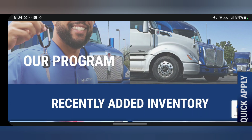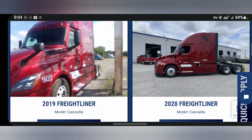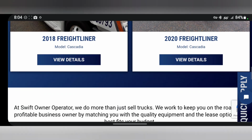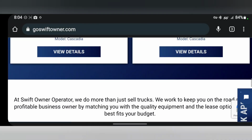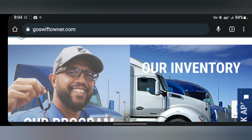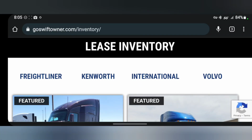There's a lot of great information here. I would not do the quick apply. You can go down here to recently added and see they got a couple of really cool looking Freightliners. Matter of fact, all I see so far is Freightliners. But this website does a lot more than that. You come back up here to the top to our inventory, click on that, and you can see you can select Freightliner, Kenworth, International, or Volvo.